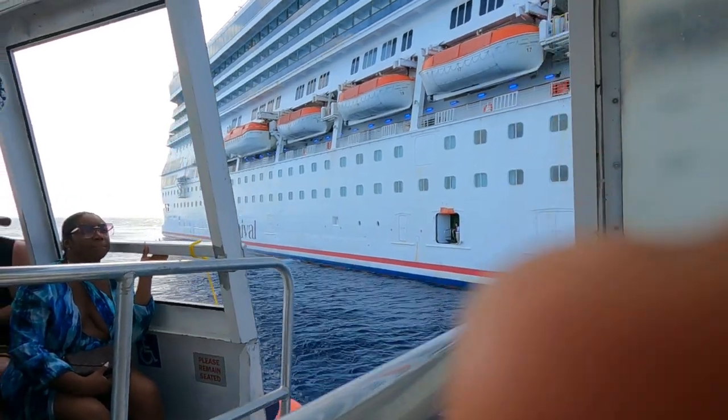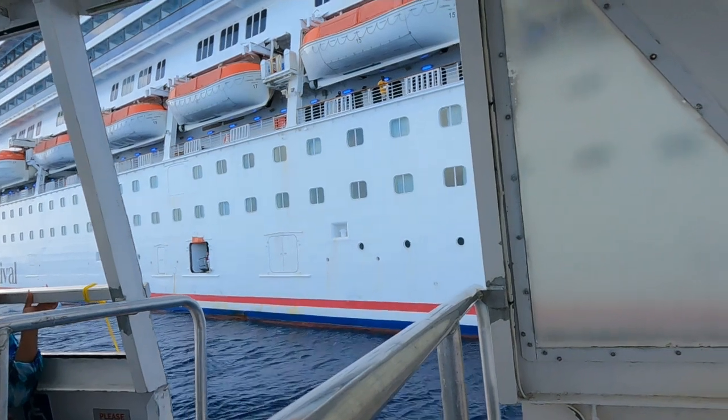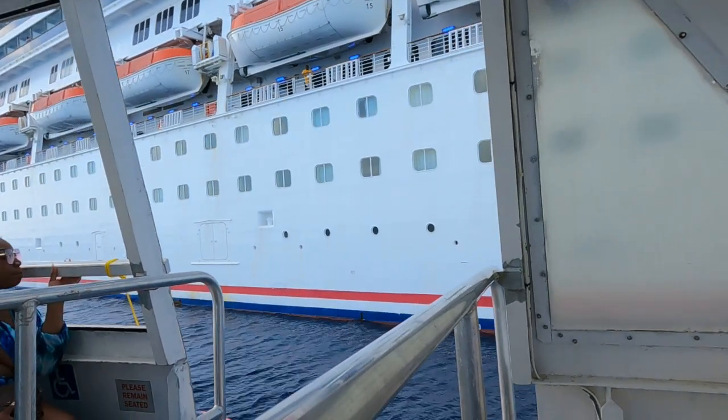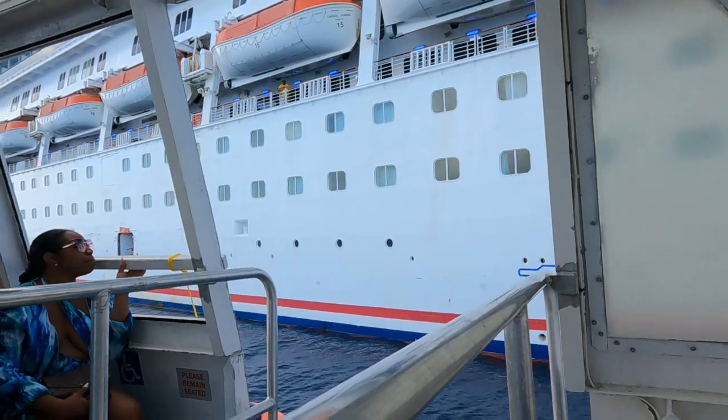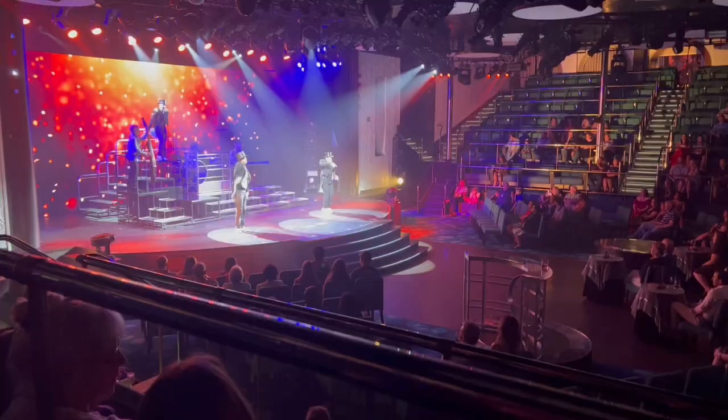So, heading back to the ship, and as you can see, there are a lot of people that do stay on board for many reasons, whether they've already been to this island before, or they simply want to relax on the cruise.